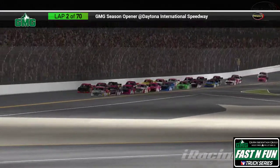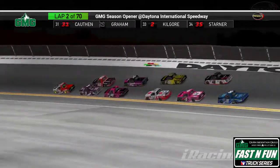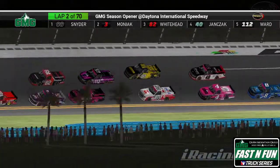Field working their way around yet again, still out of the front straightaway. No trouble so far. Everyone remains clean. You see a lot of the pink schemes out here tonight. Get used to seeing them. You'll see them a lot around here on these parts.